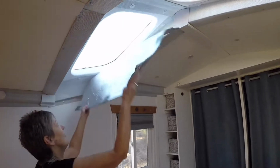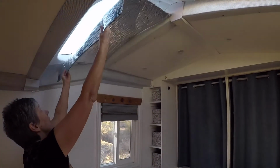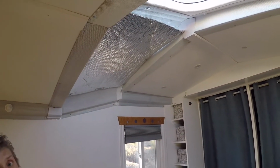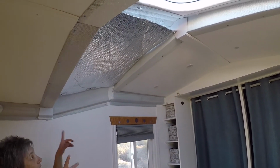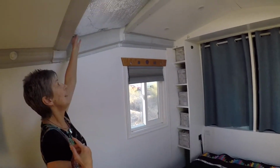If I can get it to go. There we go. And then everything's popped up, and we can totally black out this room if we need to. Nifty. Or keep the hot sun out as it's passing over. And we've got that ability in the front of the bus too with the skylights up there. So I love that.